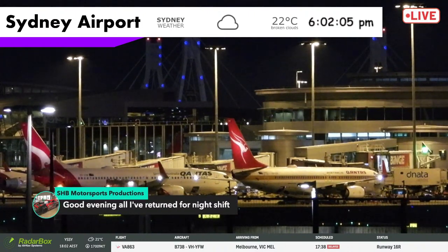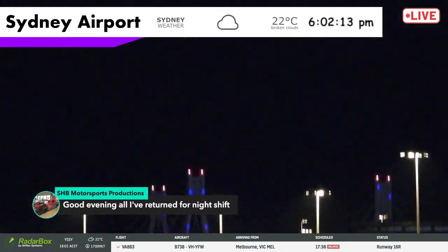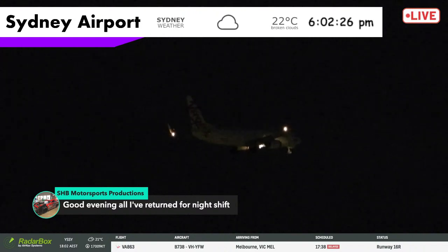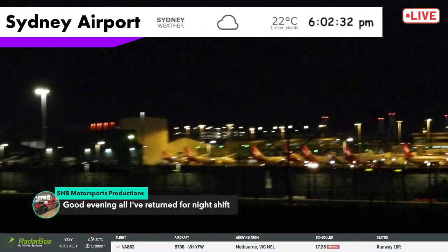SHB Motorsport Productions back in the chat. Good evening. Return to the night shift. Yep, out here for probably quite a long time. Just got a Virgin 737 heading for the parallel. Planning on being out here until 11 PM, until curfew. However, we'll see how that plan plays out.